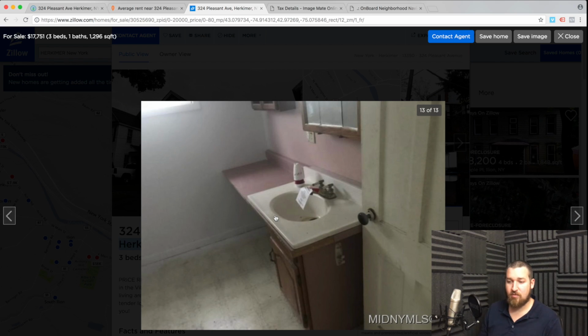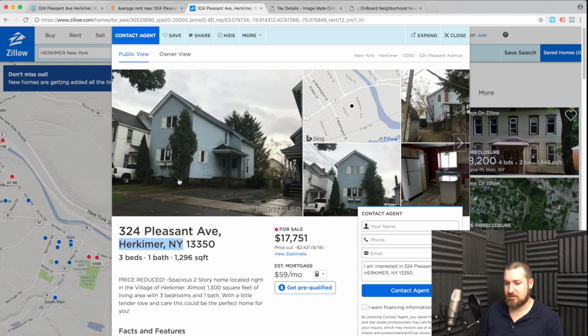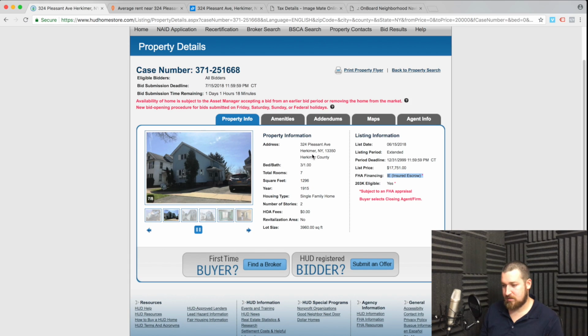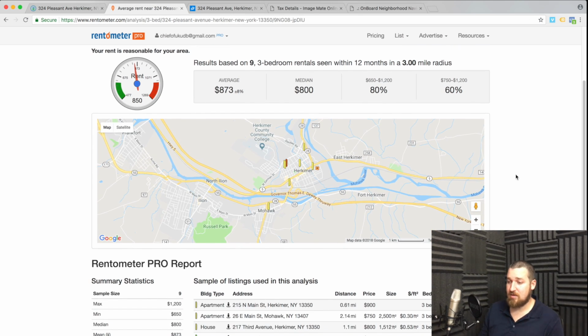This is actually a 3-bedroom, 1.5 bath, I think, but I'm pretty sure it's 1.5 bath, but it might be 1 bath. Let's see what HUD says, because this says 3.1. HUD says 3.1. Okay, so it's just a 3-bedroom, 1 bath. We're going to take a look at the Rentometer real quick. You can see I've already got it pulled up, and the median rent is $800. The average rent is $873.